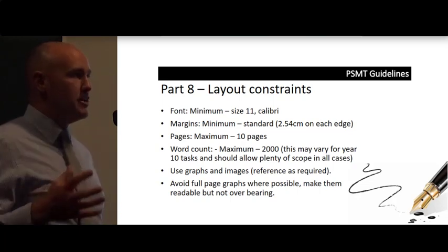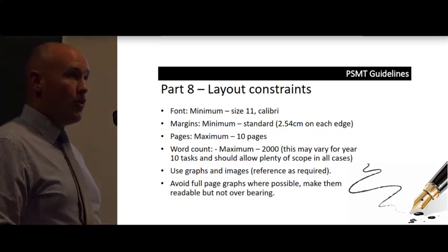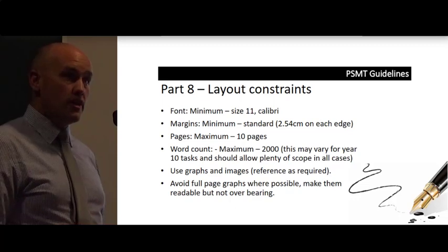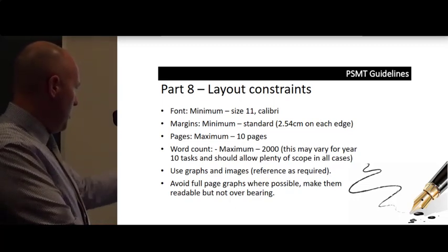it doesn't need to be a whole page. Be reasonable, don't make it too small, don't make it too big. As a guideline, I'd say a quarter to a third of a page is about right for most graphs. So consider that as you're working on this. Avoid full page graphs, etc.